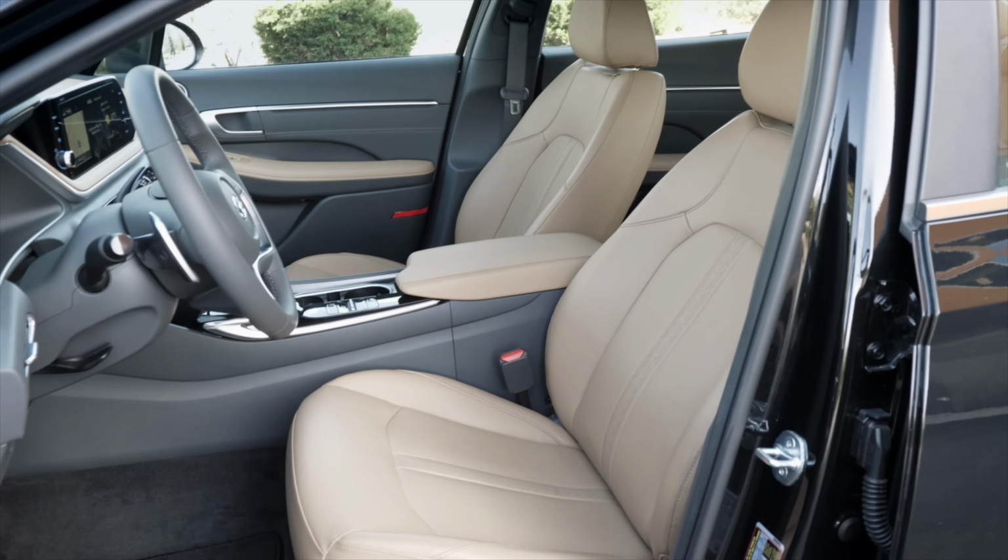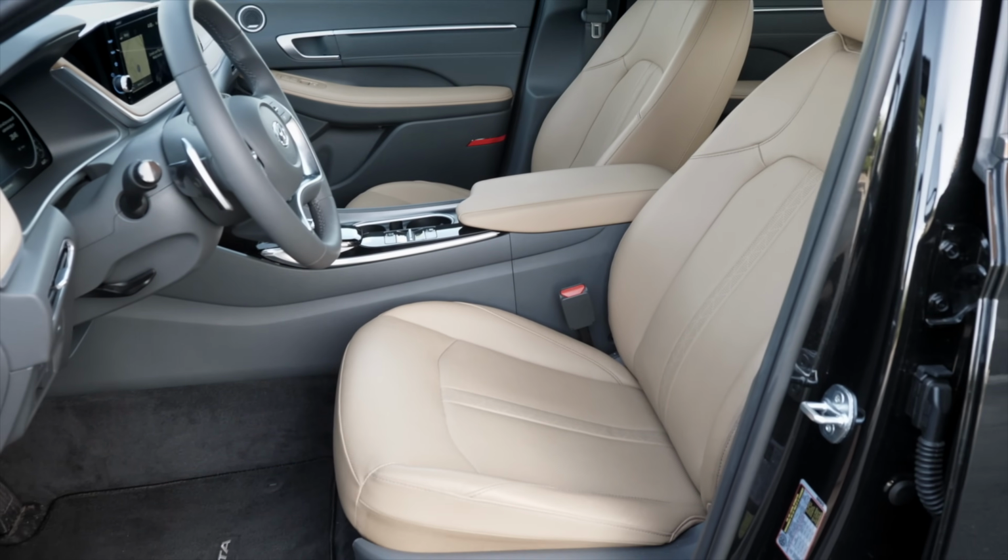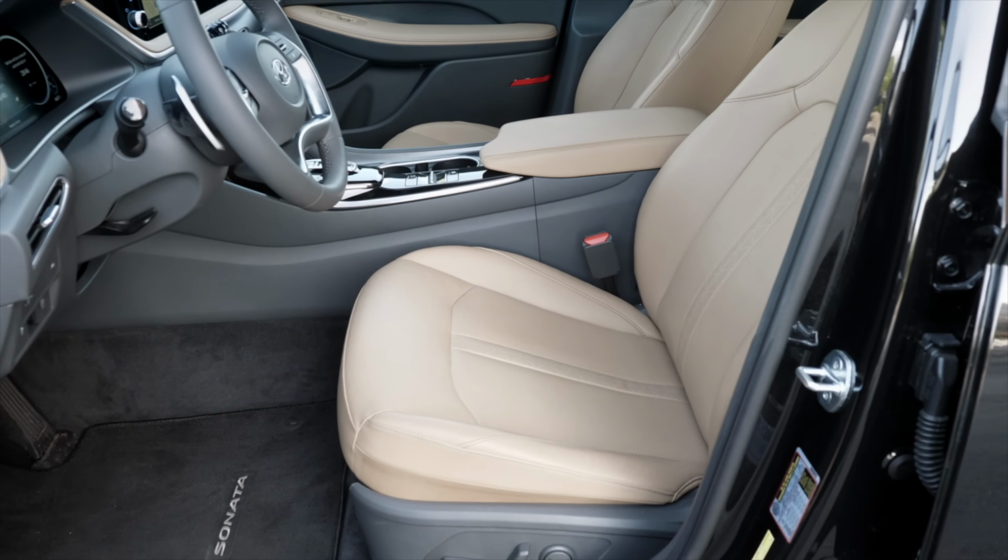The interior is the place I want to be, except for one thing. The seating position is too high. It should have 2 or 3 more inches of travel down. That is a big strike against this car because you want to be comfortable if you're going to buy a car you're going to commute in every day.